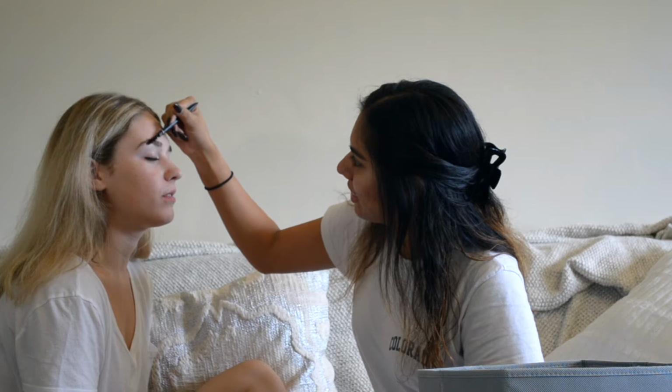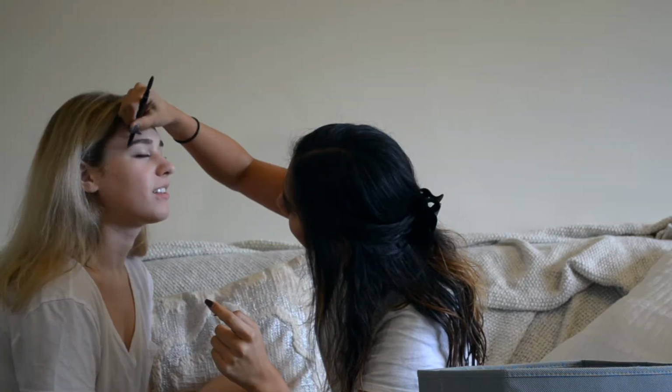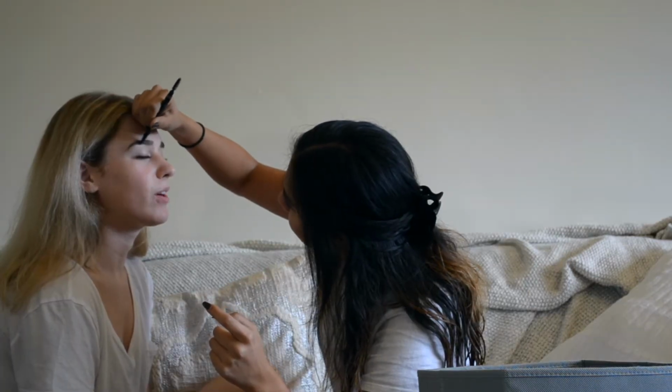She already has pretty full brows. I just put them on the bottom. Very relaxing. Really? Yes. I was just tickling my eyebrow.